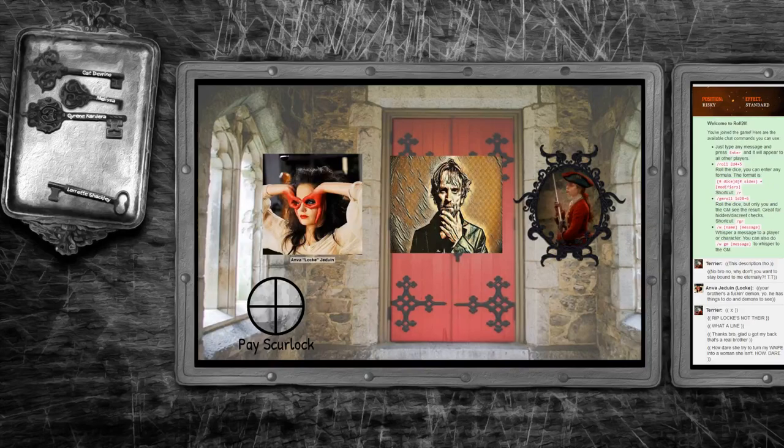So for canon's sake, did we ever decide the general color of ectoplasm in our game? Didn't we say it was almost like a teal, like a blue? Yeah, like a blue-green? Yeah. I think I remember that, yeah.